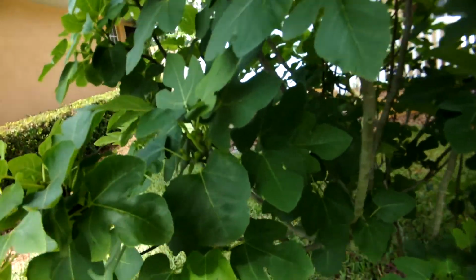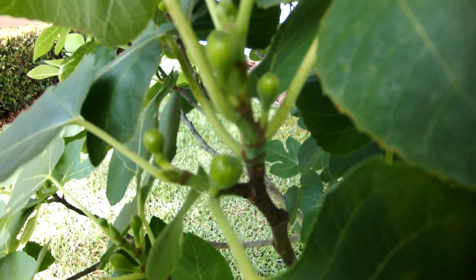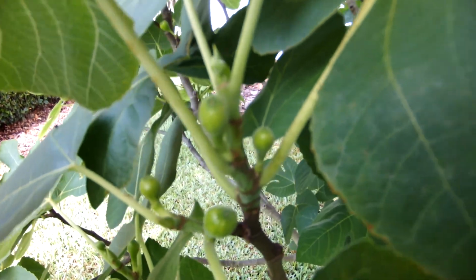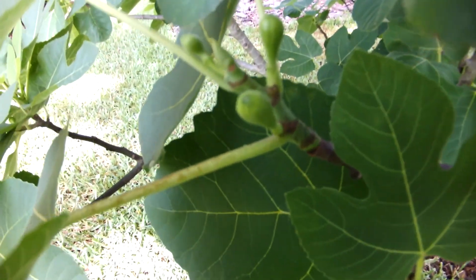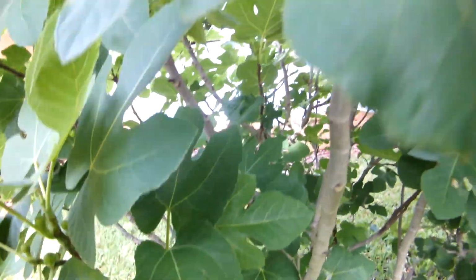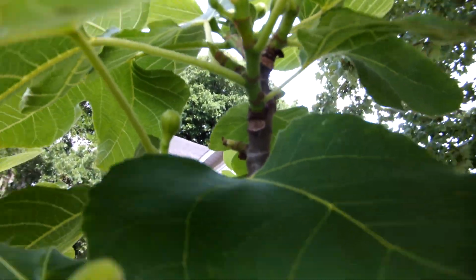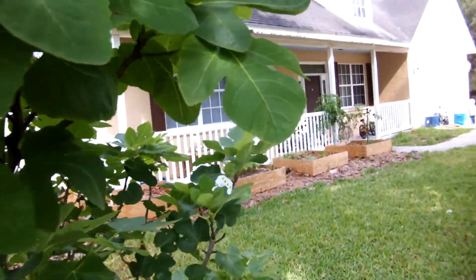And we're getting the figs. Isn't that pretty? All over the place. Let's see, can we find one more spot? Oh yeah, up here. Lots of little fig starts going on. And it's fun.